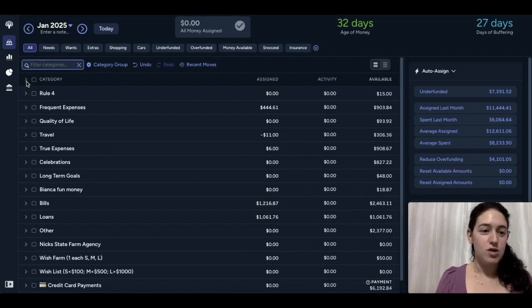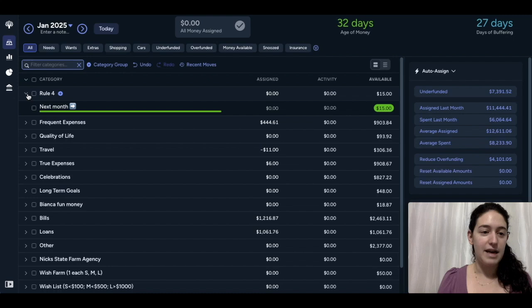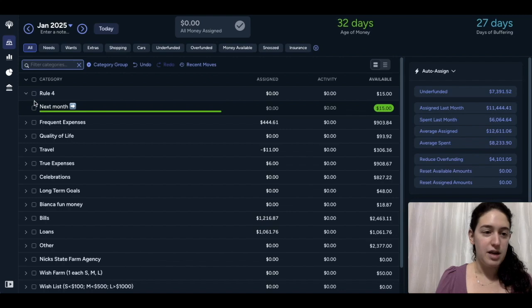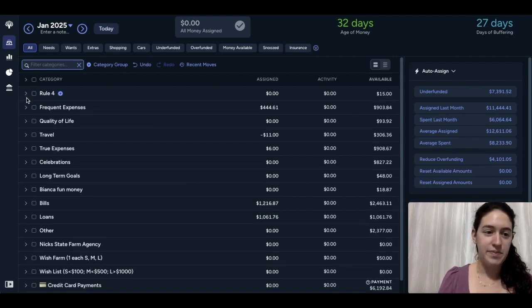So the first category that I have is called Rule 4. And this just holds one small category, next month. This is just a holding category for me. So any money that we receive during the month when I'm not ready to budget it, it goes into that next month category. So nothing too exciting here.